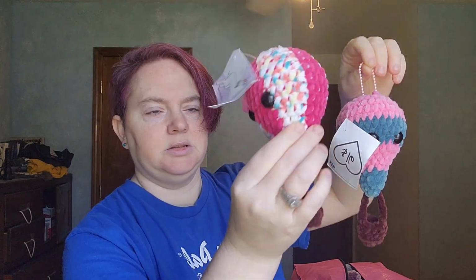Okay. Hot air balloons. Little backpack buddies. These are $16 each. So that's two so far of them. I'm not even sure what category those are going to fit into. Figure that out. Okay, so two so far of them.